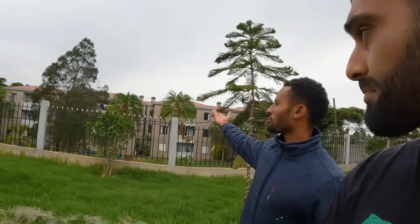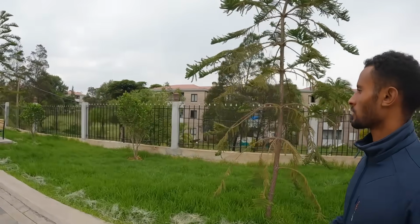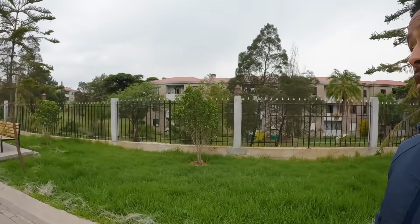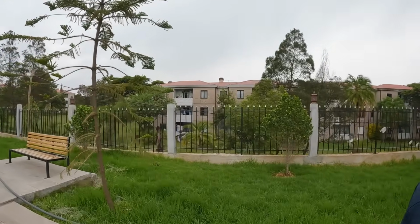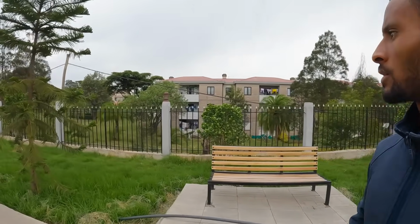So these are some of the apartments you can show. These are really nice. So these are newer apartments, right? No, these are old. Okay, but really nice though. Is it public? Yeah, it's public. Like meaning it's government housing? It's managed by the government.